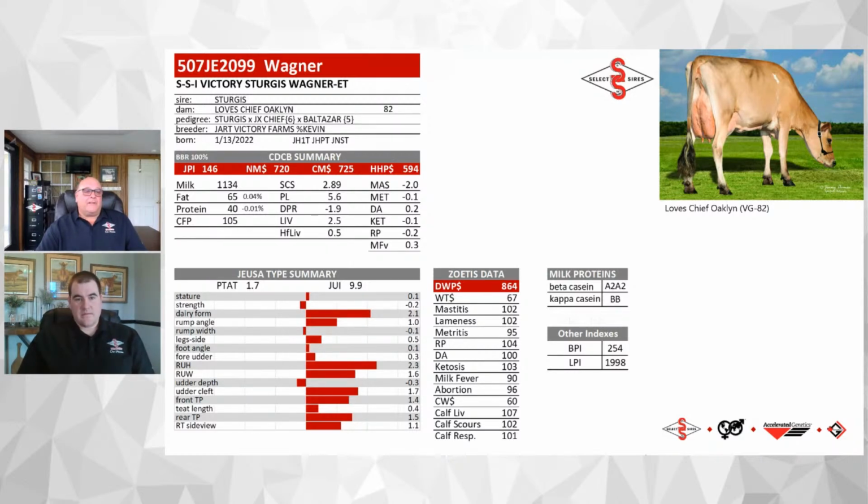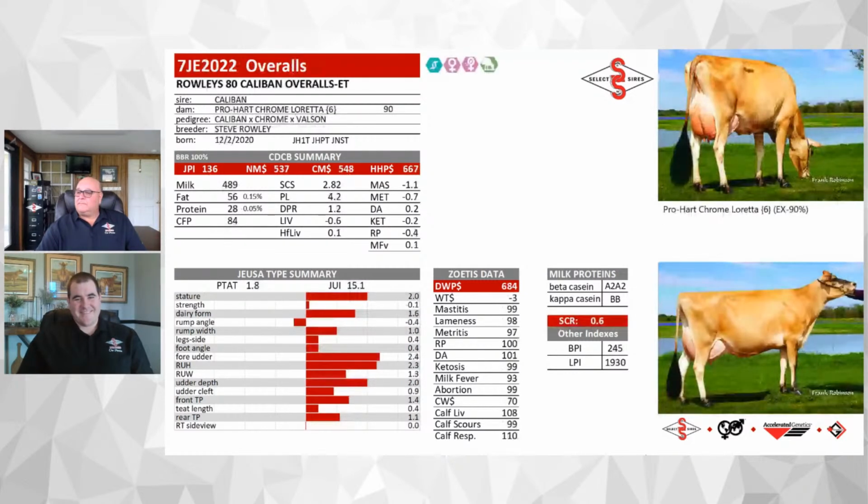Mark, tell us about another great Mississippi bull, Overalls. So this is 7JE 2022 Overalls. He's a Caliban from the Chrome cow, pictured at the right of your screen. That's Steve Raleigh's in Mississippi, as he said. He's 136 JPI, 548 G, 667 HHP. Just a balanced bull all around. Just a tick under 500 pounds of milk with plus percents and 84 pounds of CFP. 282 SCS, 42 productive life, 12 DPR, 15-1 JUI.